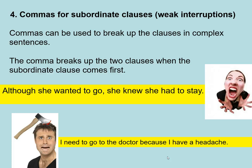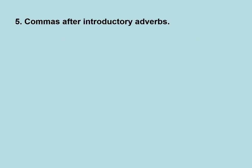Now, to vary your sentence structure, which is another really important thing at GCSE, what you can do is start your sentences with the subordinate clauses. And this will help you to not always have sentences beginning with the same word. So you could say, because I have a headache, I need to go to the doctor. So this top one, she knew she had to stay, although she wanted to go. If we start with the subordinate clause, although she wanted to go, then we use a comma. So for a complex sentence that starts with the subordinate clause, we have a comma after the subordinate clause. For a complex sentence that starts with the main clause, we don't. A little bit complex, isn't it?